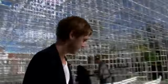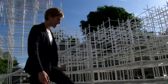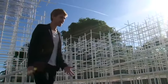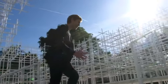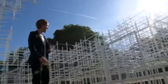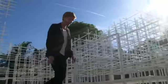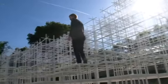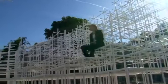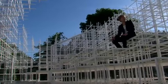Let's have a go. I mean, Fujimoto's architecture is, I suppose, as close as you can get to a child's conception of architecture in a way. He makes these amazing climbing frames and elaborate treehouse nest-like forms that you are free to explore and inhabit as you like. Yeah, it's like sitting in a giant garden trellis.